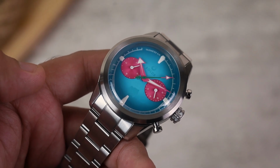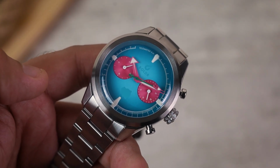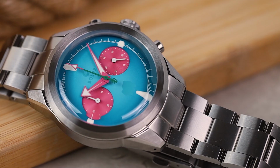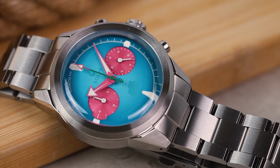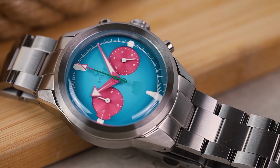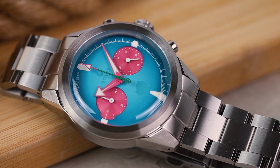You get the standard start, stop, and reset pushers at 2 and 4 o'clock, with the dial displaying a telemeter scale at the outer edge. The hour and minute hands are both lumed and broad, with the chronograph hand in green with a leaf-like counterweight, which is a nod to the Pokemon's abilities, in addition to its subtle silhouette right above 6 o'clock.